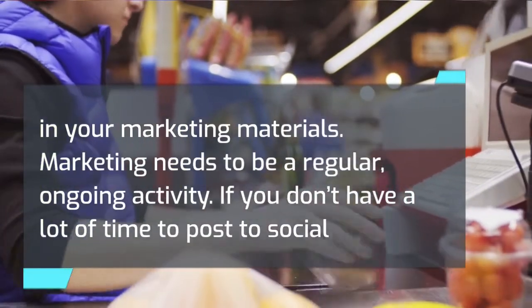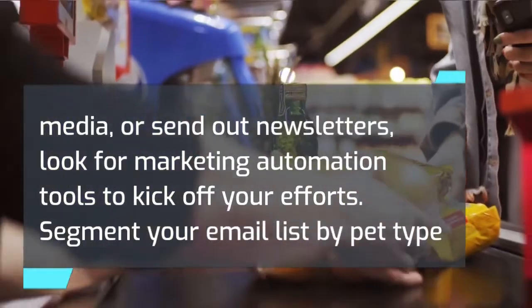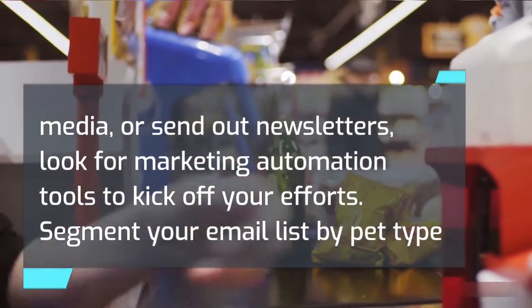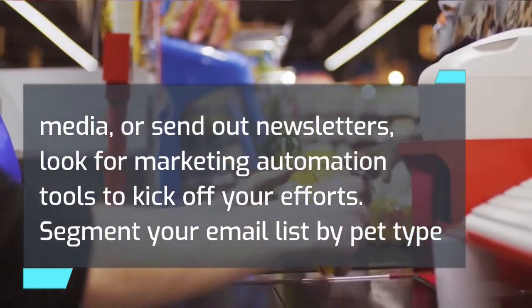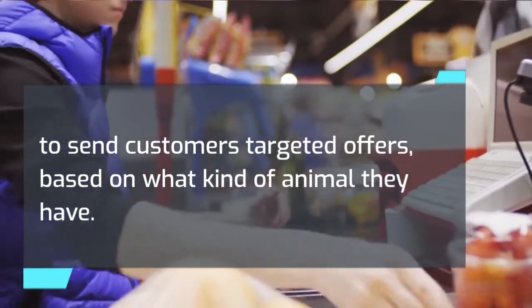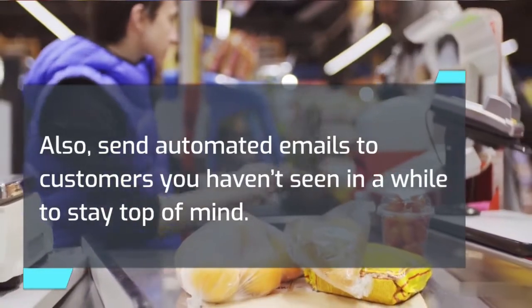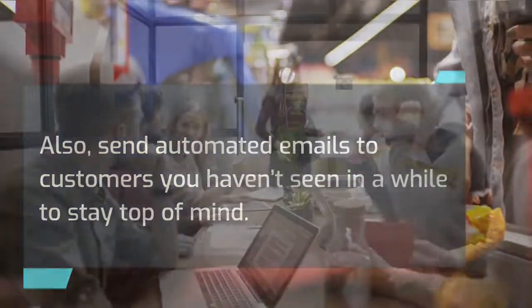Marketing needs to be a regular, ongoing activity. If you don't have a lot of time to post to social media, or send out newsletters, look for marketing automation tools to kick off your efforts. Segment your email list by pet type to send customers targeted offers, based on what kind of animal they have. Also, send automated emails to customers you haven't seen in a while to stay top of mind.